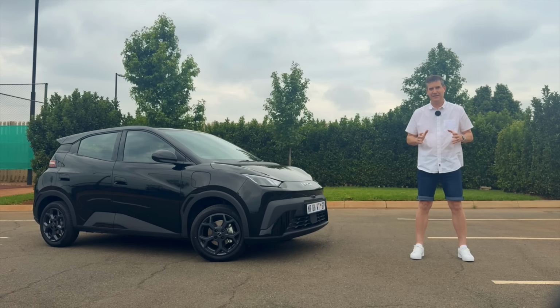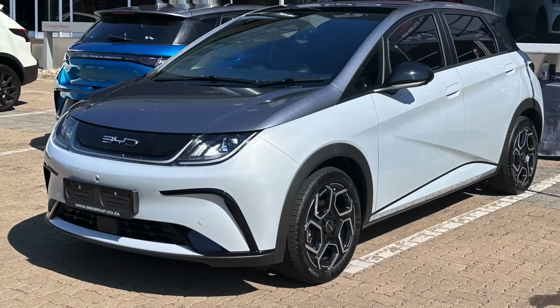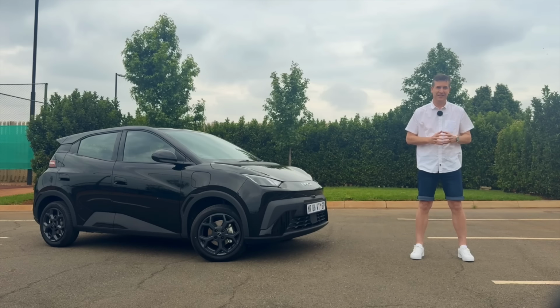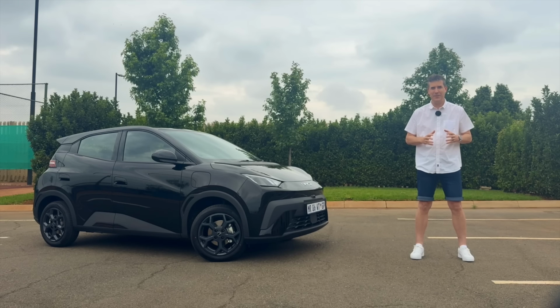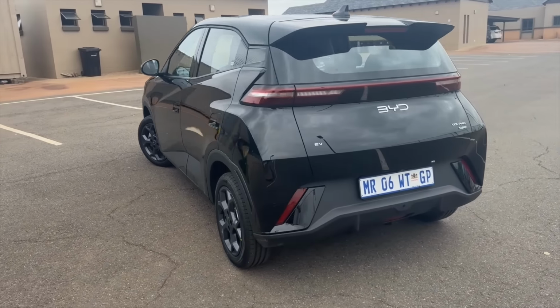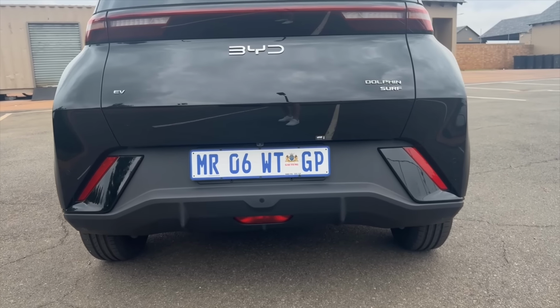BYD has taken the South African market by storm in the past 12 months with the launch of the BYD Seal, the BYD Dolphin, the BYD Shark, and the BYD Sea Line 7 and the Sea Line 6. And now we have the BYD Dolphin Surf, the most affordable electric vehicle in South Africa by far. It is now 70,000 Rand cheaper than the previous benchmark set at 400,000 Rand. At 329,000 Rand after the 10,000 Rand rebate, this is now the most affordable hatchback electric vehicle in the country.